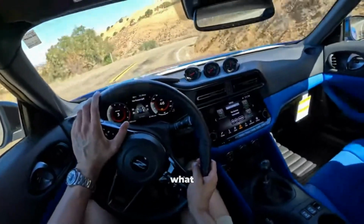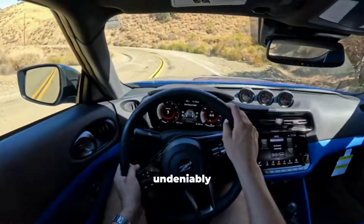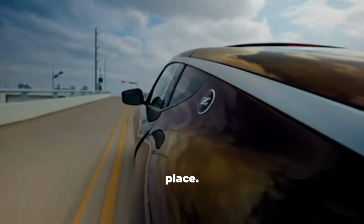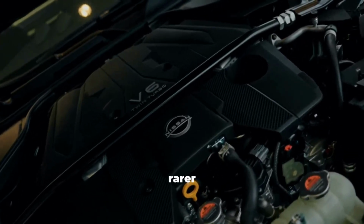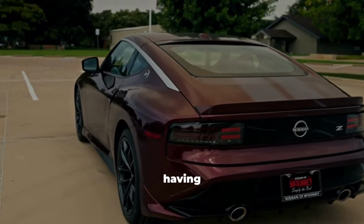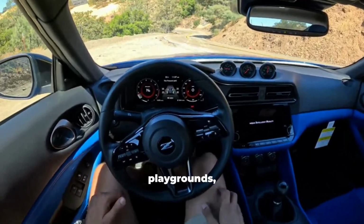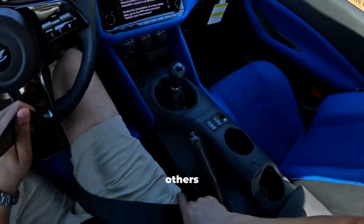Let's take a moment to address what the Z does exceptionally well. The driving experience is undeniably visceral. Every time you shift gears or push that pedal, you're reminded of why you love sports cars in the first place. There's a simplicity to it, an old-school joy in driving that's becoming rarer these days. But when you're eyeing the competition, you realize that having a blast behind the wheel is only part of the equation now. In a world where even sports cars are doubling as tech playgrounds, the Z's minimalist approach might charm some and leave others wanting more.